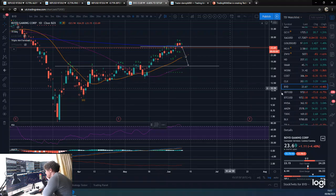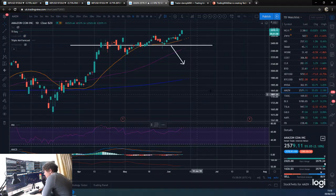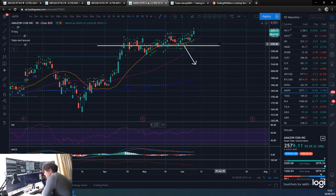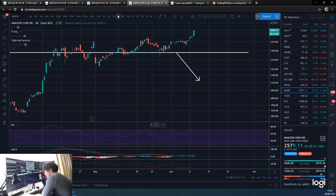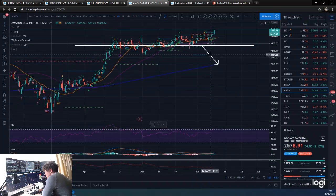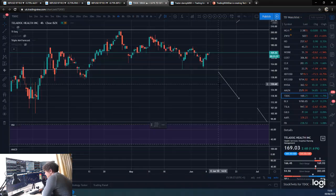Just ignore fundamentals, guys. Just never consider fundamentals. Amazon, very strong. We had a sell, which clearly didn't work out. We've got another daily sell potentially coming up. No fundamental views on this stock. It's obviously one of the market leaders. Yeah, I mean, no real view. It's looking good.